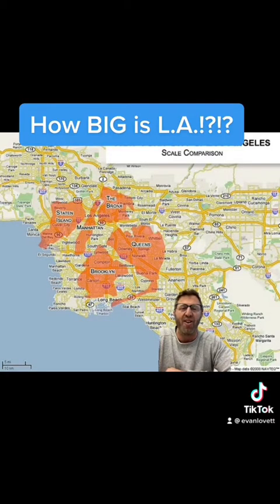We know we're in the car for a long time. Traffic exacerbates all these distances anyway. It just feels big. So let's look at it geographically and compare it to something. This is New York and all 5 boroughs. Look how this just fits inside of LA with tons of room to spare.